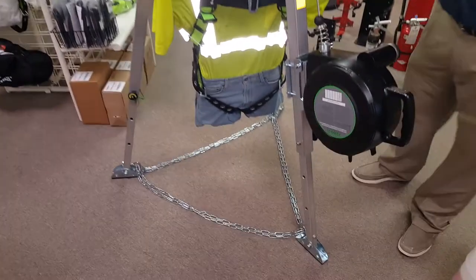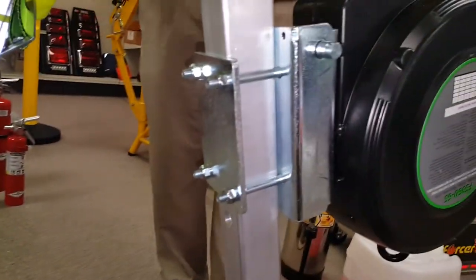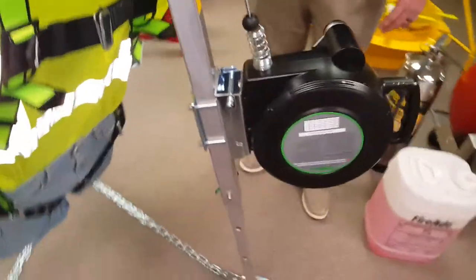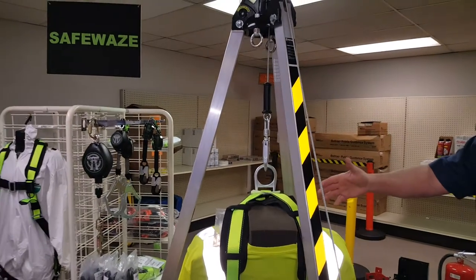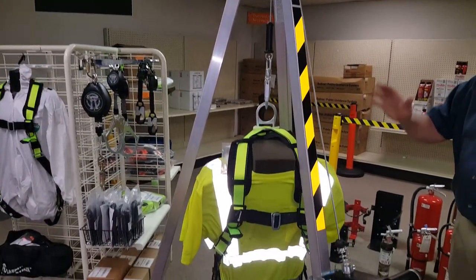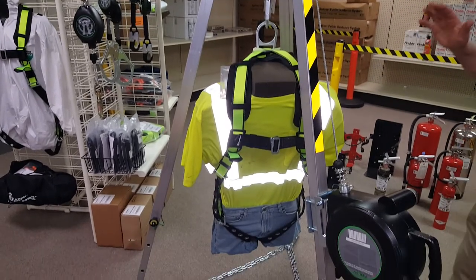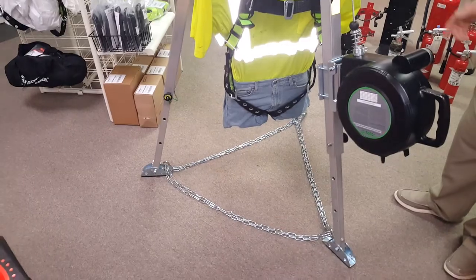Also, you can add a working winch to the back side of it right here. So if you had some items down in this hole that you needed to bring up, you could do that as well. But as you see, we got our mannequin set up here. We got a Safewaze harness on it hooked up. So we got this in the showroom. We can put it back in its bag and get you ready to go. You won't even have to wait on one for us to order one.